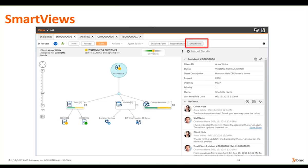So a lot of good information is available just from a graphical perspective now within the Smart View, which previously you'd have to go through multiple pages to kind of get to all of this information, not only clicking back and forth between the record details in the form, but also scrolling up and down to get to the linked tasks and get to the linked change requests and linked CIs and things like that. So they've done a lot of collapsing to make sure that from a single window, without having to scroll side to side and up and down, you've got a wealth of information at your fingertips.